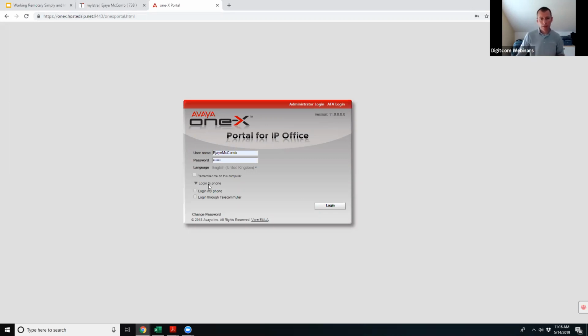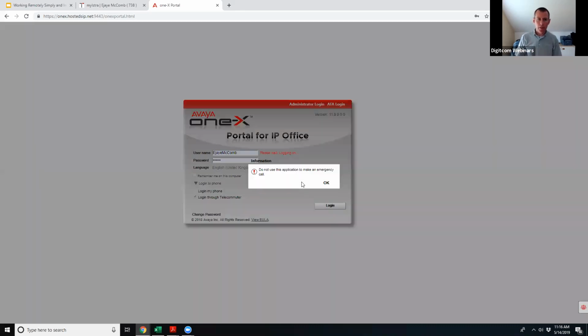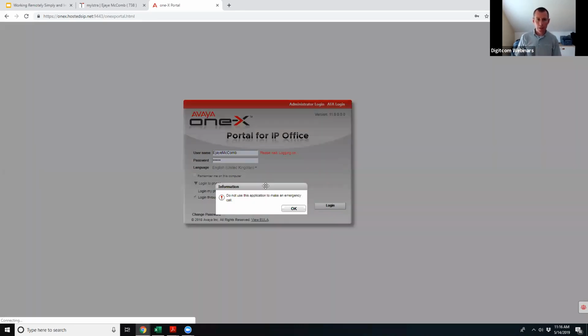Under here, when I say log into phone, this is what Avaya does a little bit differently. If I want it to ring on my cell phone, which is the whole premise, then I click on this little box, log in through telecommuter, and I put in the number that I can be reached at, which is right there, and then I click log in. It says don't use this application to make an emergency call, which is a really good idea, right? Because I'm at my cottage, so if I dial 911, emergency response would go to the wrong place. They're just trying to warn you, don't use this as your method to reach out to the police.